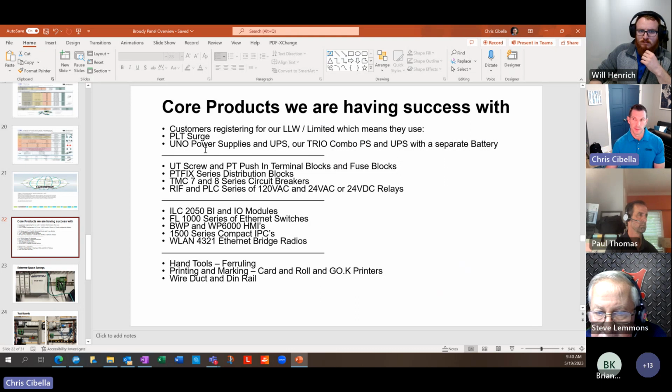Paul was talking about the power supplies and UPSs. We do have those 3 series, but I'll show you some of the pictures of a couple that the customers are kind of leaning towards. They seem to be the higher runners for you guys. Again, the terminal blocks, the screw and the PT push-in, by far the most popular out of the 5 or 6 technologies that we have. Some PT fixed distribution blocks.